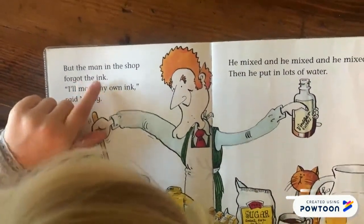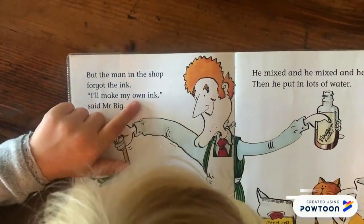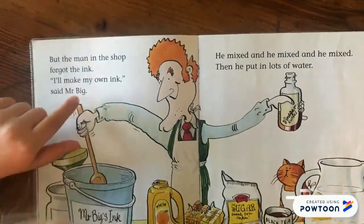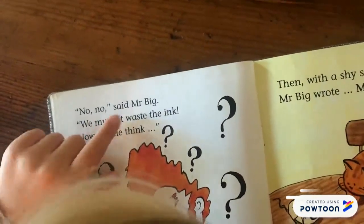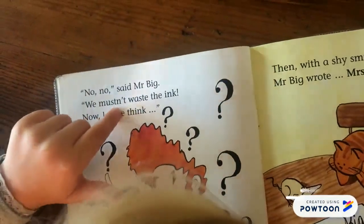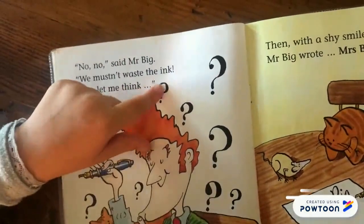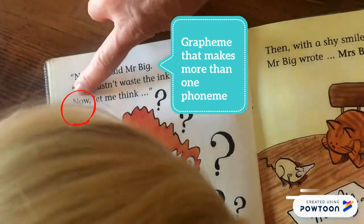Forgot the ink. I'll make my own ink, said Mr. Big. No, said Mr. Big. We must... And then this bit here, mustn't. Well done. Waste the ink. No. Say that word again.